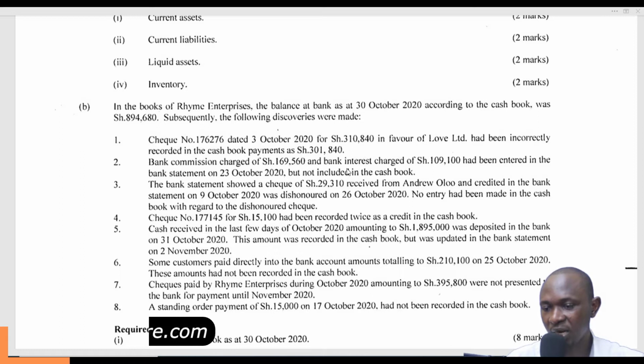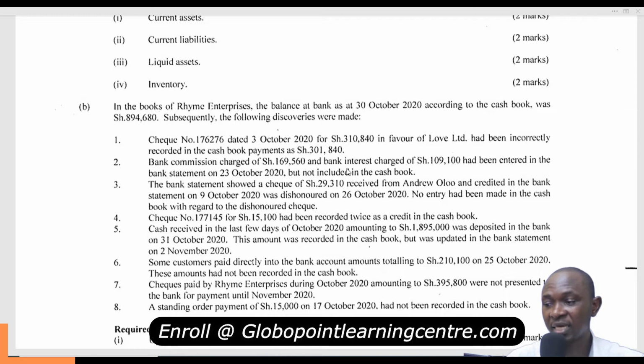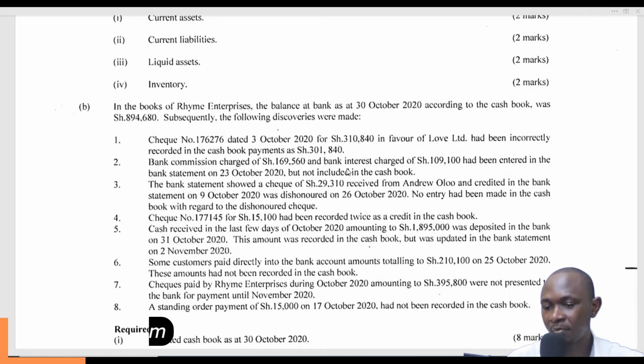Then number 4, check number 177,145 for 15,100 had been recorded twice as a credit in the cash book. Number 5, cash received in the last few days of October 2020 amounting to 1,895,000 was deposited in the bank on 31st October 2020. This amount was recorded in the cash book, but was updated in the bank statement on 2nd November 2020. Some customers paid directly into the bank account amounts totaling to 210,100 on 25th October 2020. These amounts had not been recorded in the cash book.